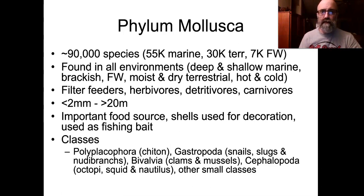Sponges, what do we say, there's about 5,000 species. Cnidarians, maybe 8,000. Another 5,000 of the flatworms, or maybe 10,000, I don't know. But regardless, here we're talking about almost 100,000 species in the phylum Mollusca. So much higher diversity. About 55,000, so more than half of those mollusks are marine. About 30,000 are terrestrial, and only 7,000 are found in freshwater.